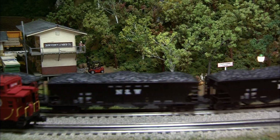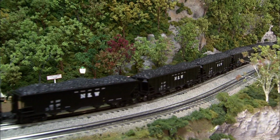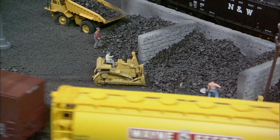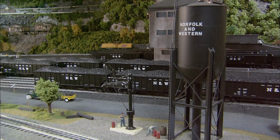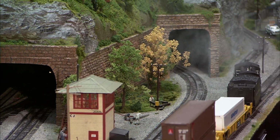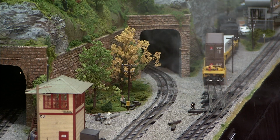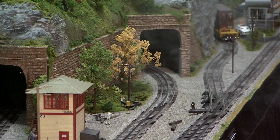As an adult, Tony Lash would decide to base his dream layout on the West Virginia coal country he knew as a child. I tried to model the area that I grew up with. I used to ride a 6YB when I was a young kid with the Norfolk and Western with my grandfather from Bluefield, West Virginia to Norfolk, or to Hampton Roads, really. And hauling loaded coal cars down and empty coal cars back.